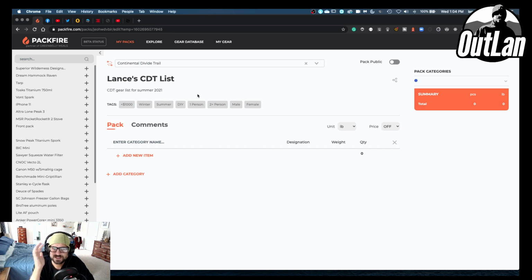Now, next item is tags. There are tags that you can apply here. Unfortunately, I don't think you can customize these. They are what they are right now, but just for this, I'm going to keep this under $1,000, so I'll check that tag. It's going to be for summer, for myself, one person, and I'm a male. So those are some specific tags. I imagine that list is going to grow and they're going to enhance that capability, I hope. But those are your only options right now for adding tags.